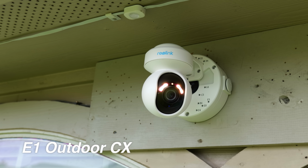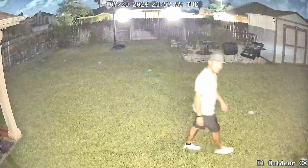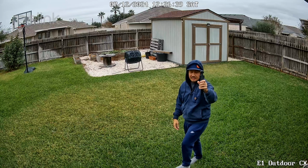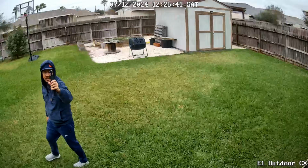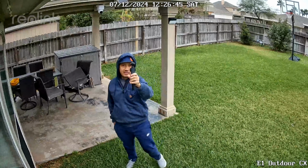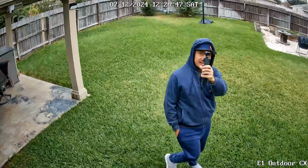As to the outdoor plug-in pan and tilt tracking cameras, I'll give this to the Reolink E1 Outdoor CX, because it is a low-light camera and has been reliable in motion tracking and has not lost my set home position ever since I reviewed it 5 to 6 months ago, which used to be a problem for this design. And it is also a small form factor for a tracking camera.